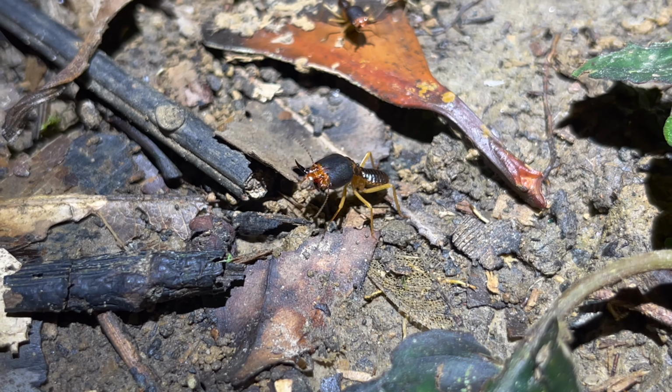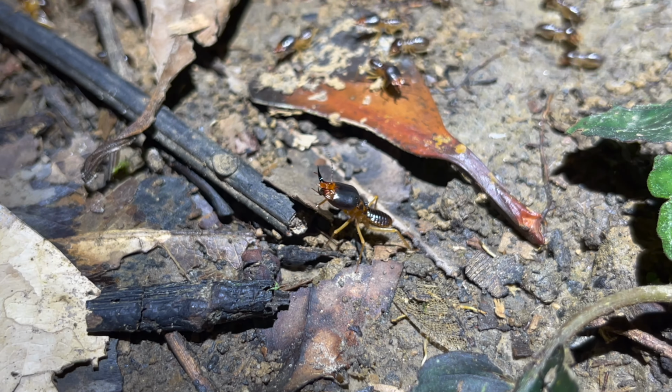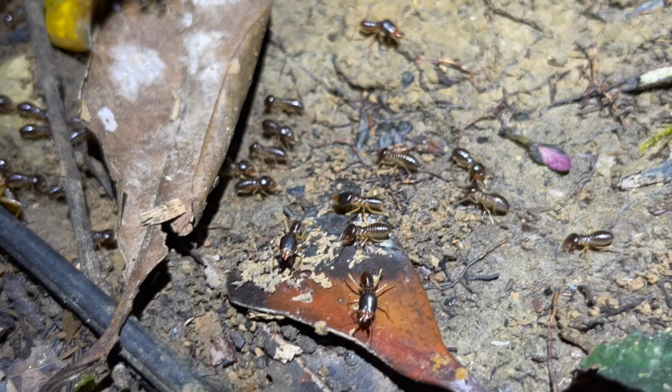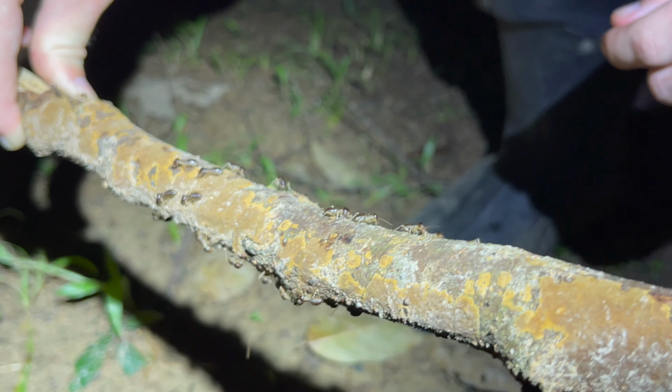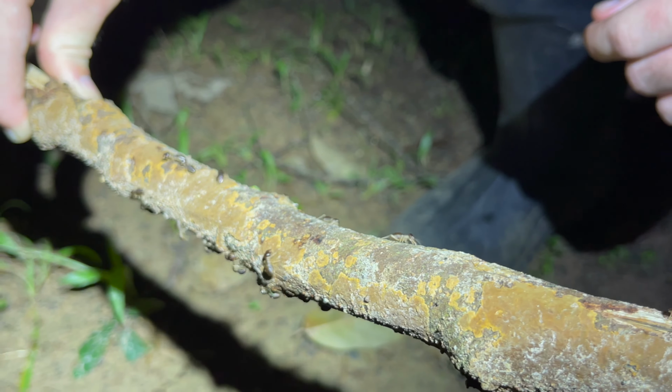Really, really interesting to watch kind of move around and walk around. Of course, now they're all trying to attack my shoes. These are the aptly named Macrotermes, which means giant termite. Man, he actually really got me. Those mandibles are freaking sharp.